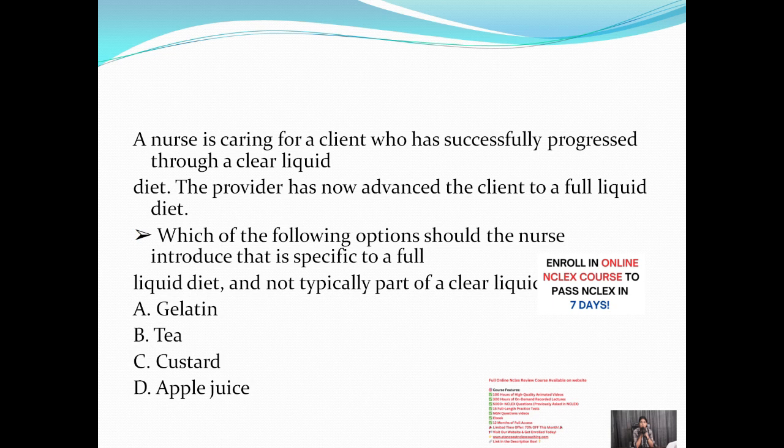Let's now look at a dietary progression scenario, which helps assess your knowledge of therapeutic diets. A nurse is caring for a client who has successfully progressed through a clear liquid diet. The provider has now advanced the client to a full liquid diet. Which of the following options should the nurse introduce that is specific to a full liquid diet and not typically part of a clear liquid diet?